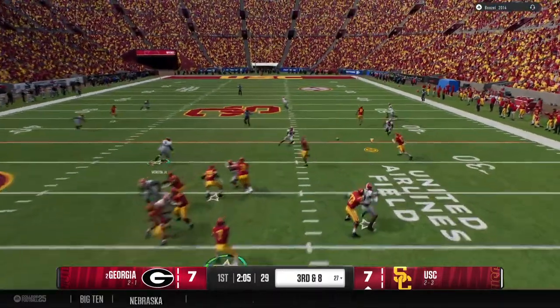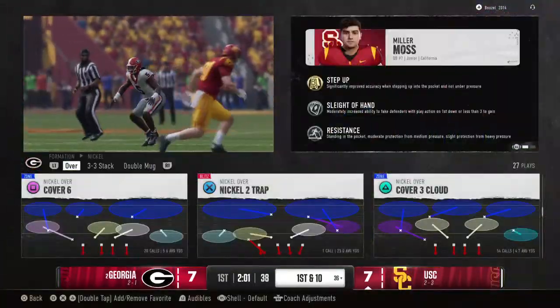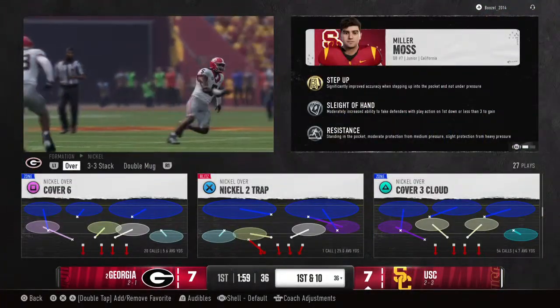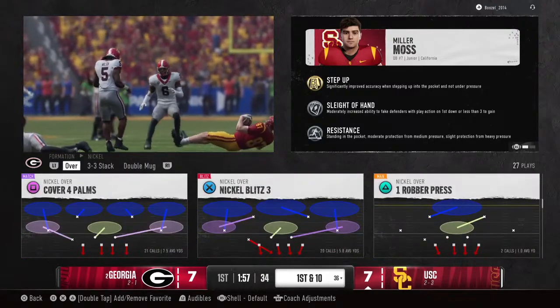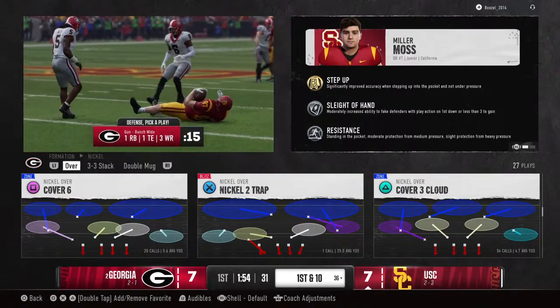Trying to move the sticks on 3rd down through the air. Fires to the tight end. Tackled, but he has a 1st down. Love the way he didn't just run to a spot. He found the cushion in the zone and got himself open for the 1st down.